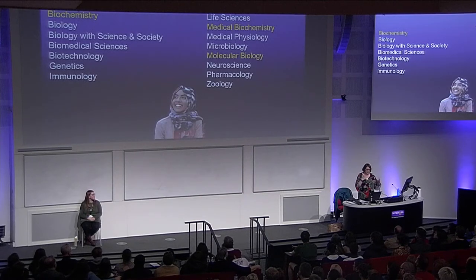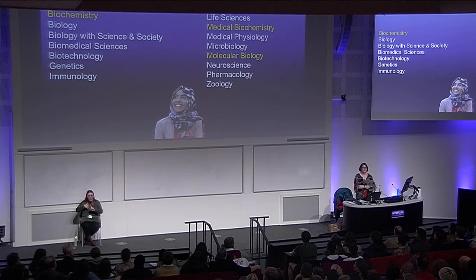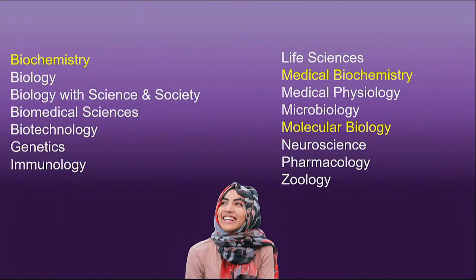Now, as we say, you can swap between different degrees. Of course, there are always some caveats. Terms and conditions apply. And there are some things that you do have to have a good grounding in chemistry for. So, for instance, if you want to carry on in a biochemistry, medical biochemistry or molecular biology degree, you have to have done some core chemistry units in first year. So they will be compulsory if you're on the degree of biochemistry. They will be optional for everybody else.